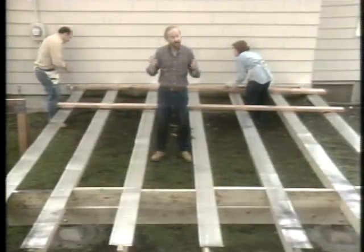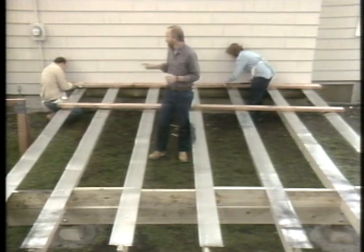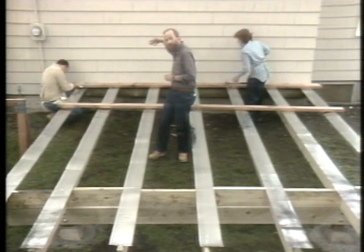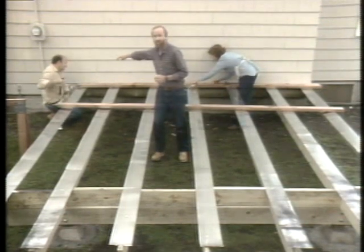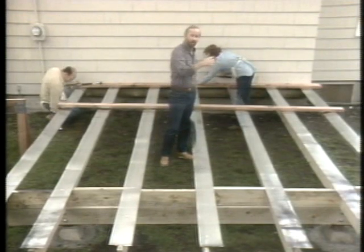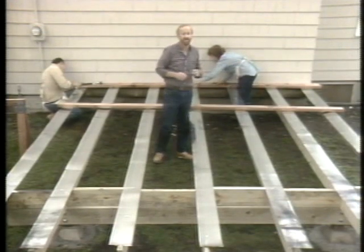All right, now the exciting part begins. We're going to start nailing on the deck boards. For the first board, pick a nice straight one, and remember that gap between the house and the construction so the water can run behind it. Nail the first board down with the end flush with the deck over here. Let it run wild on the other end, so when we've got all the boards nailed in, we can take a circular saw and buzz them off with a nice clean cut.